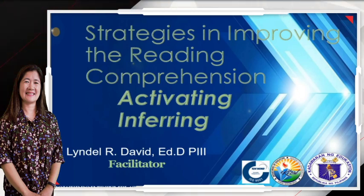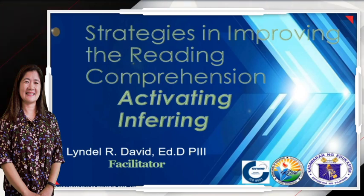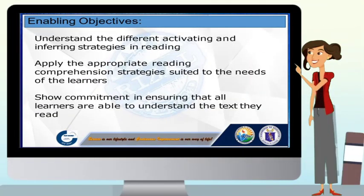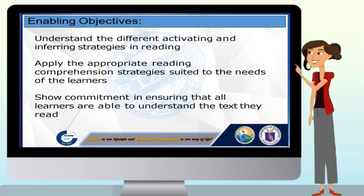To continue your excitement, let us move on to session 9 about strategies in improving reading comprehension, focus on activating and inferring. To start, we have the following enabling objectives. First, understand the different activating and inferring strategies in reading. Second, apply the appropriate reading comprehension strategies suited to the needs of the learners. Third, show commitment in ensuring that all learners are able to understand the text they read.